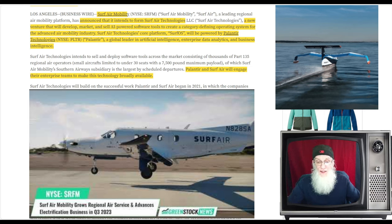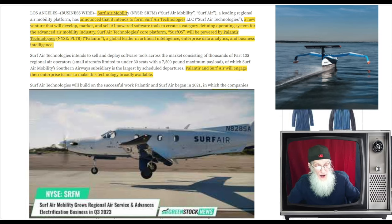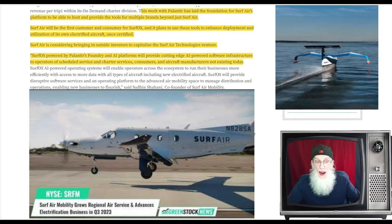This work with Palantir has laid the foundation for Surf Air's platform to be able to host and provide the tools for multiple brands beyond just Surf Air. Surf Air will be the first customer and consumer for Surf OS, and it plans to use these tools to enhance deployment and utilization of its own electrified aircraft once certified. Surf Air is considering bringing in outside investors to capitalize the Surf Air Technologies venture. More money. Surf OS, powered by Palantir's Foundry and AI platforms, will provide cutting-edge AI-powered software infrastructure to operators of scheduled service and charter services, consumers, and aircraft manufacturers not in existence today.